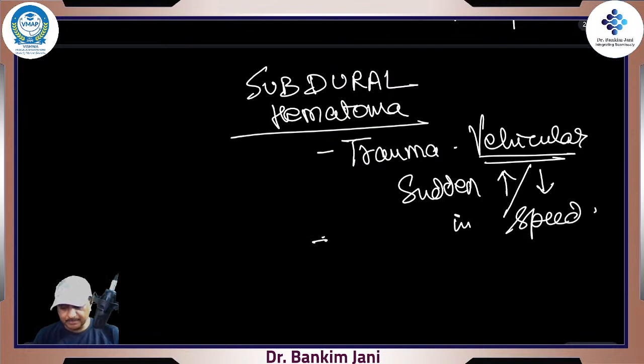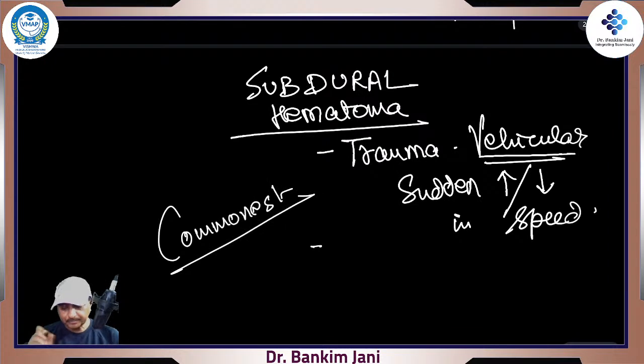And you will see that Dura is tough. It won't give way so easily. So that's the reason this is more common. It is commonest in alcoholics, right?